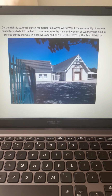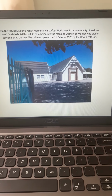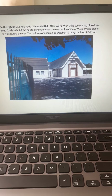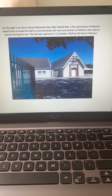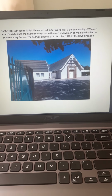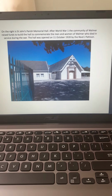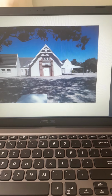And yeah, now this church, eh? So this is St. John's Parish Memorial Hall, built after World War I, in memory of those who died. Was opened in 1928 by the Reverend Patterson. So nice. I think I've got quite a few pictures of this.